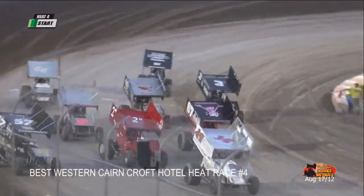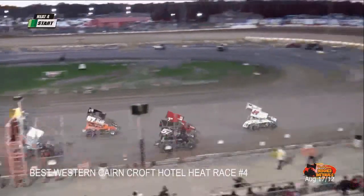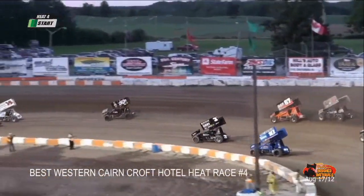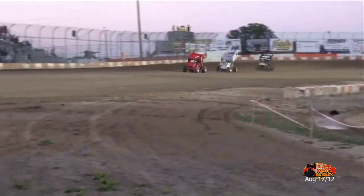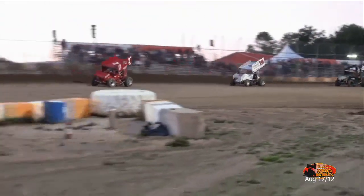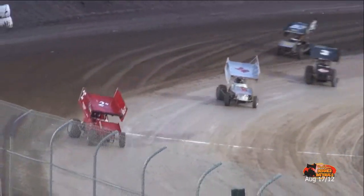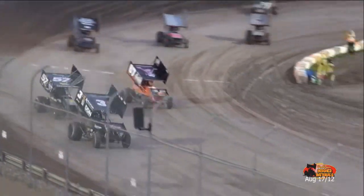Sandercock, his first year in a sprint car. Here we go. Hoopinen gets on the hammer, but watch that 2M of Daggett. Daggett right down the bottom, grabs the lead, a little contact there maybe with Jim Hoopinen off of corner number 2. But Hoopinen back to second, and here comes Shane Stewart already up to third.